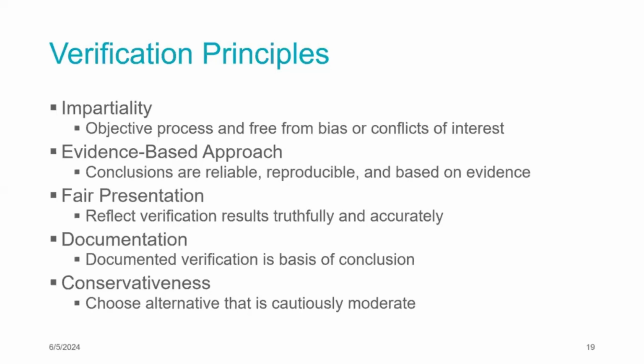Verifications are expected to be conducted using an evidence-based approach with reliable conclusions based on evidence gathered. Verifications must also reflect the results truthfully and accurately. They must be presented fairly. And documentation is meant to be the basis of the conclusion. And where presented with alternatives, verification is meant to choose the option that is cautiously moderate.